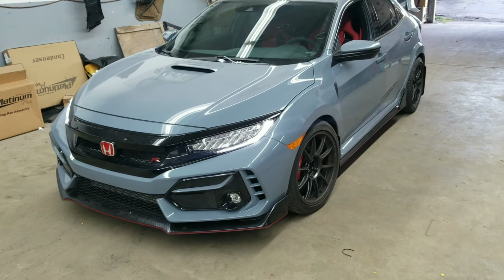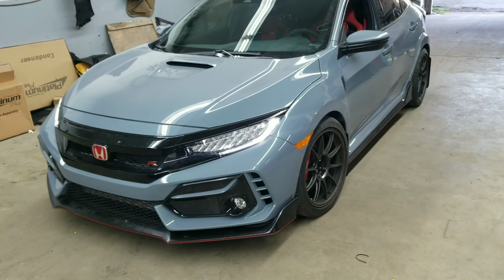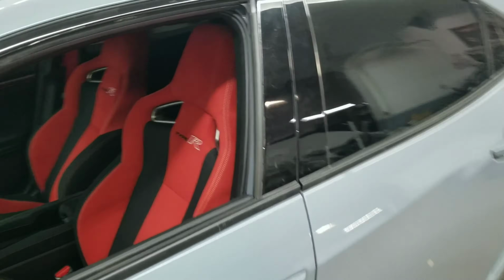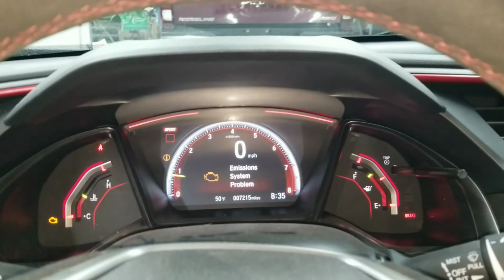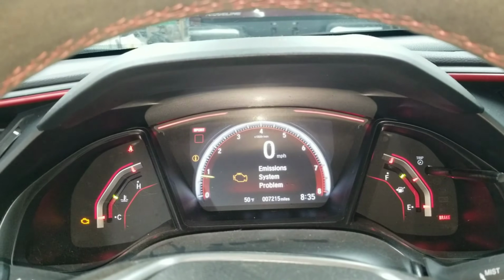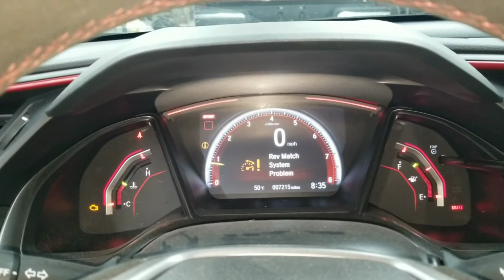Today we get to work on the 2020 Civic Type R, and a very common problem. If you start your vehicle and you get these messages, you might be a victim of one of these issues. So, emission system problem, and the message is going to change in just a second. Rev match system problem. Your check engine light will come on.